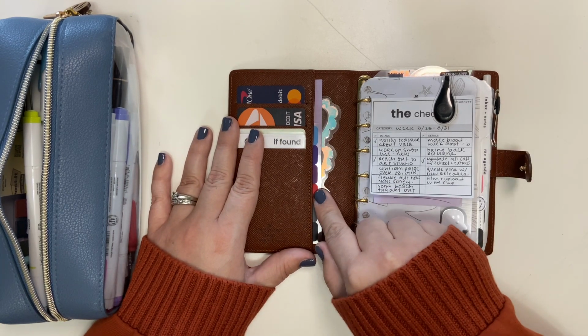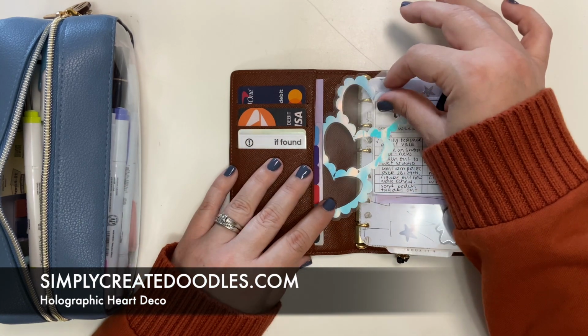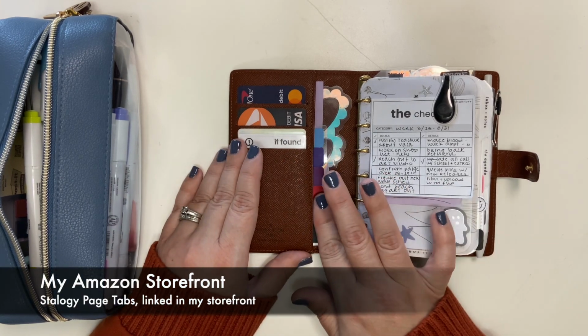And then in this pocket here, I just have a coupon. I have this cute little heart holographic bookmarker, and I have these page flags, which are my favorites. I keep these in every single one of my planners.